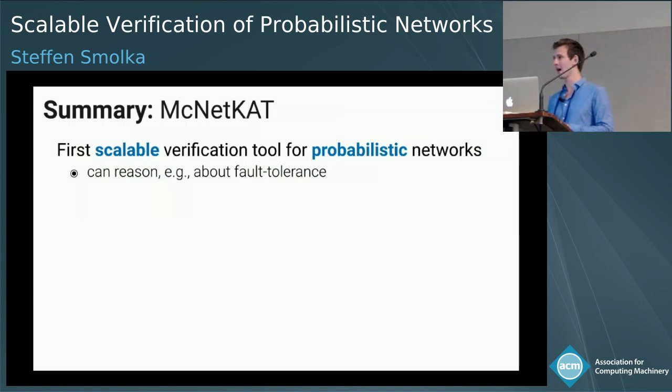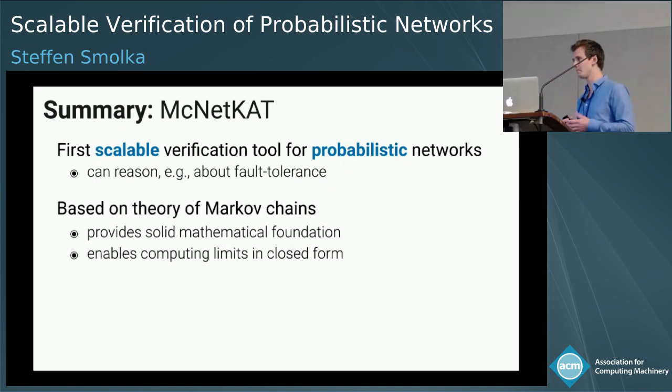So to summarize, McNetKAT is the first scalable verification tool for probabilistic networks, and that means that in contrast to deterministic verification tools, it can reason about things like fault tolerance. McNetKAT is based on the theory of Markov chains, which provides a solid mathematical foundation and allows us to compute limiting distributions in closed form, so analytically.